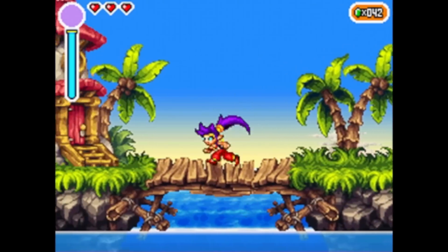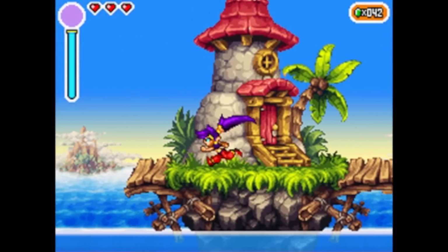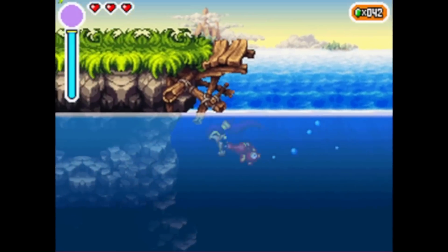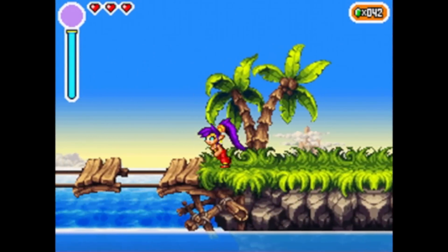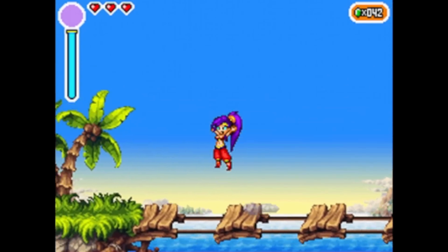Games like Shantae Risky's Revenge fortunately didn't stay exclusive to the service, and other games like Plants vs Zombies did get a physical release on DS. But DSiWare was home to so many greats, and almost all of them aren't getting the attention they deserve.